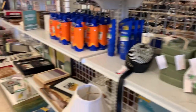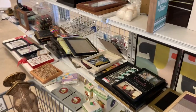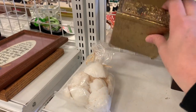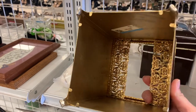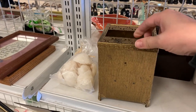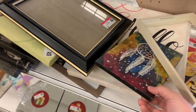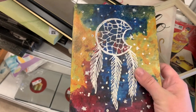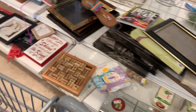Yeah, I have to say that the Gallup Goodwill is packed quite nicely. They have beautiful things here. I'm just gonna see this gold tissue box. Oh, she's ornate. $3.99. I like that. Got some art down here. This is, yeah, it's a dream catcher. Very beautiful.